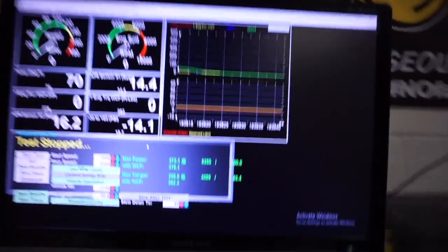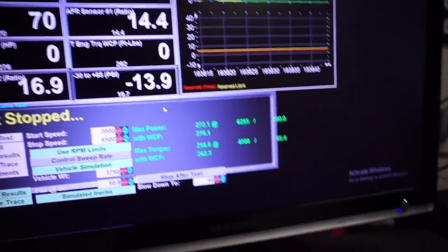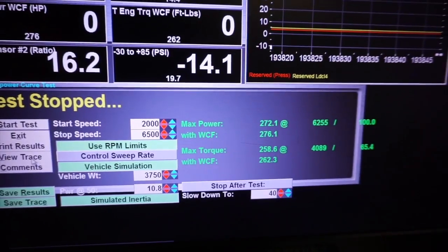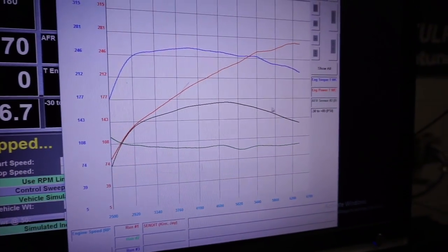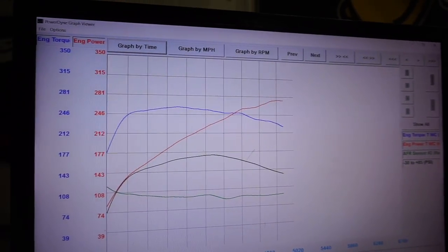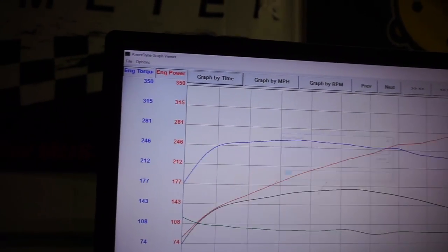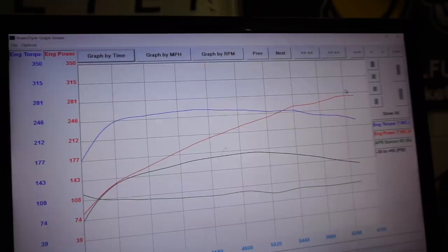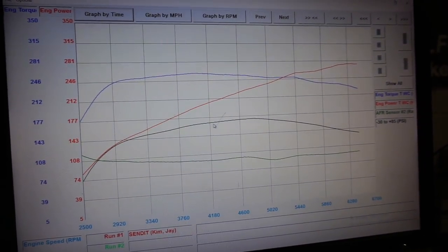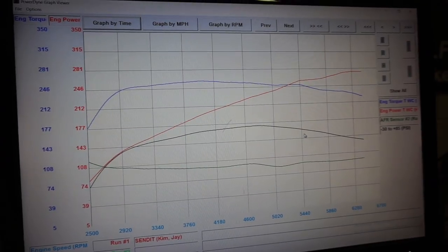I love this number. This is what I'm looking for. Nice and solid. You're probably not that impressed with the number here, but look at the graph right here. Way flatter torque. I could probably make a little more power, but look at the torque. That's the beauty of an external wastegate.